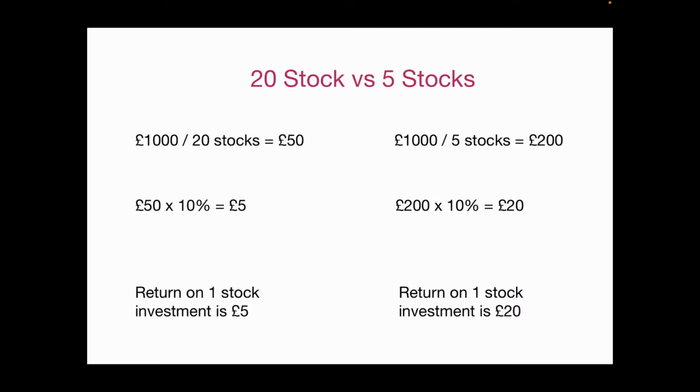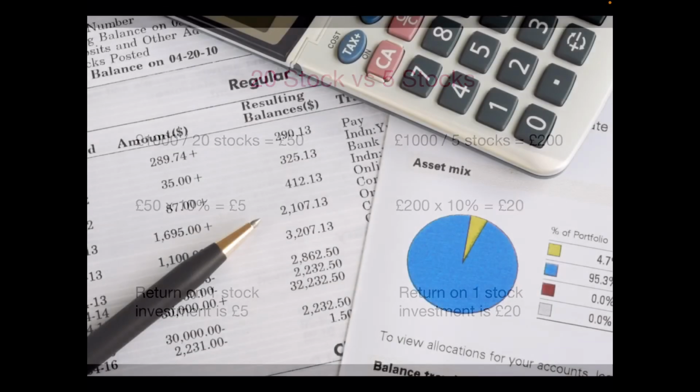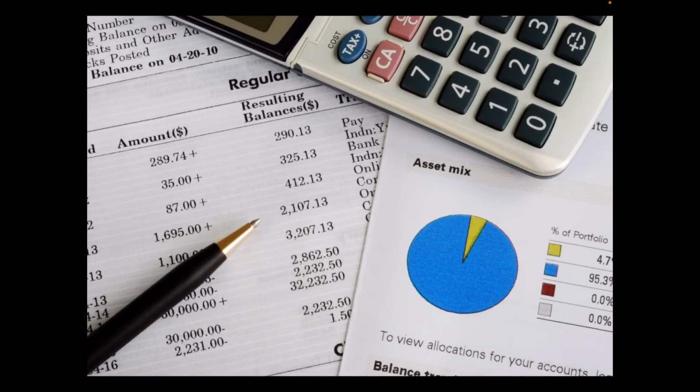And this is just as a basic example. Just imagine if you put more in, or if the stock goes up by a higher percentage, you would get a bigger return. Therefore, building a condensed and focused portfolio initially will help you gain quicker results in building your capital. Hopefully, picking the right stocks will help you put more money into each share every time you buy them.